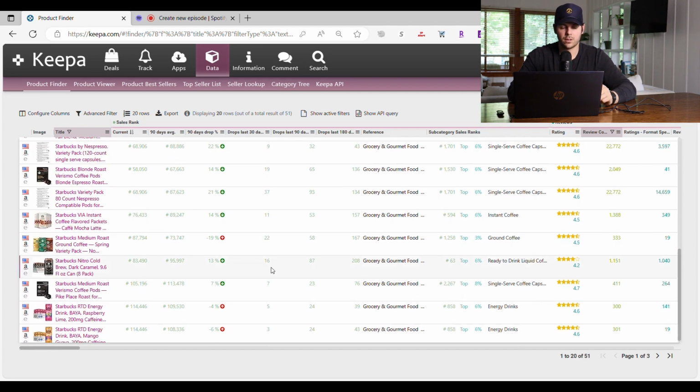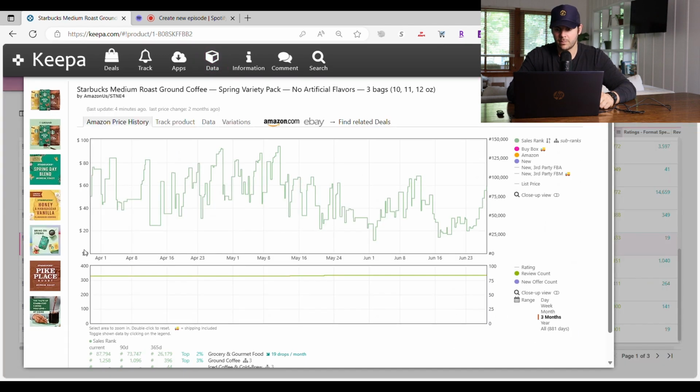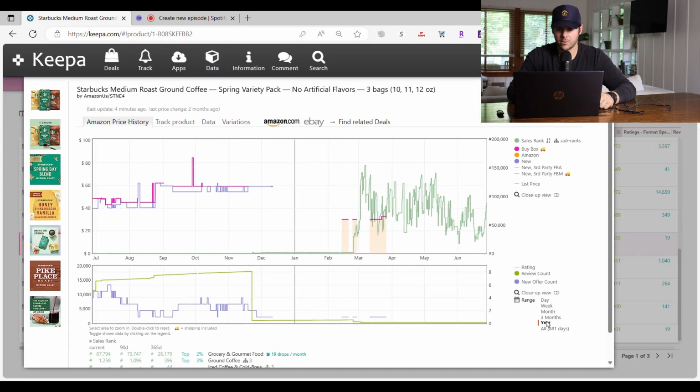Okay. Here's just another 3-pack we'll look at. It hasn't been in stock in 3 months. Last time it was in stock, Amazon had it March 24th. Before that, it was selling for like $60.